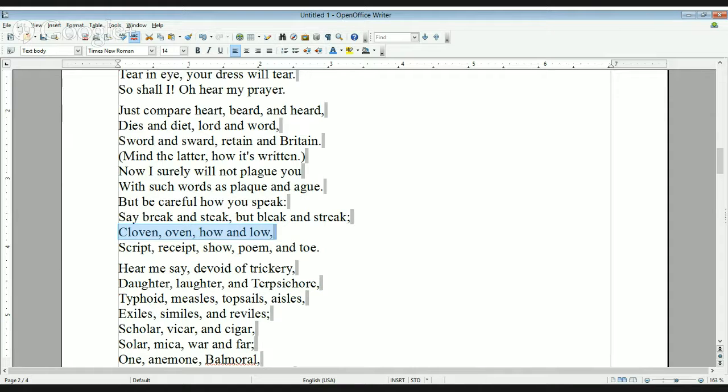Yeah, so we use O in a lot of different ways in this line. It's kind of affected by some of the other words. We have cloven, which is like a really O sound, and then we have oven, which is a little more open and more of a U sound almost. Then we have how and low. So low kind of has the same sound as cloven, but how is totally different. It's much more open than the other ones.